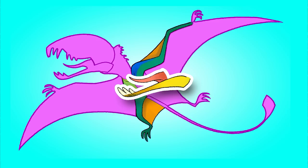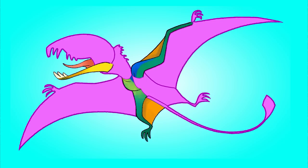Ooh, that must be part of its beak. Oh, look at those sharp teeth. I think he could give you a nasty bite. What kind of piece is this? Oh, it's its neck. Ooh, and this must be its hand. Look at how tiny it is.